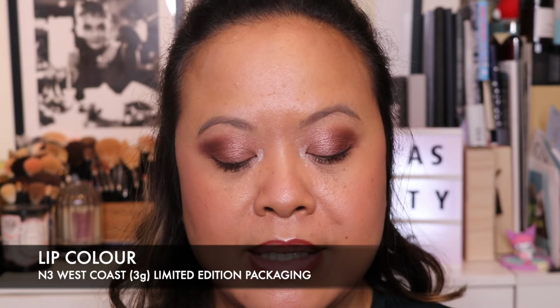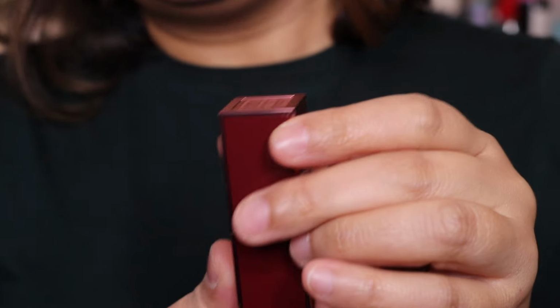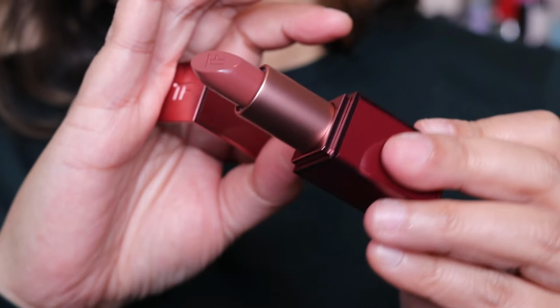Right, so this is part of the collection that they launched, and it isn't a new shade. This is like a reissued shade, but it's in this beautiful packaging. Now, I didn't get it in the original packaging, so I thought I may as well get it in the gorgeous packaging. This is the shade N3 West Coast, and this is the packaging. We need to admire how beautiful this is. Again, limited edition packaging. Pull it open, you've got the rose gold, and then this is the shade, and my God, it is absolutely gorgeous.